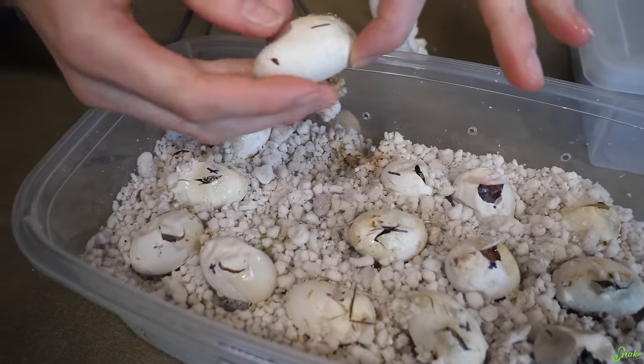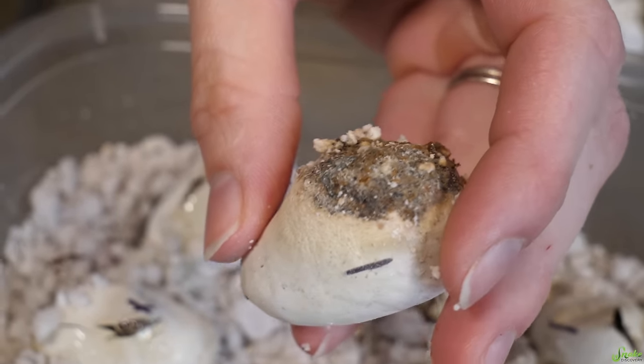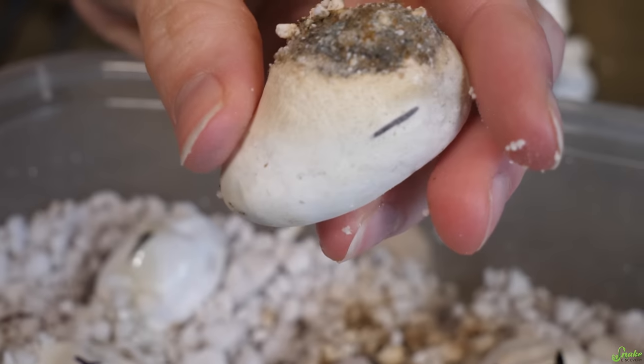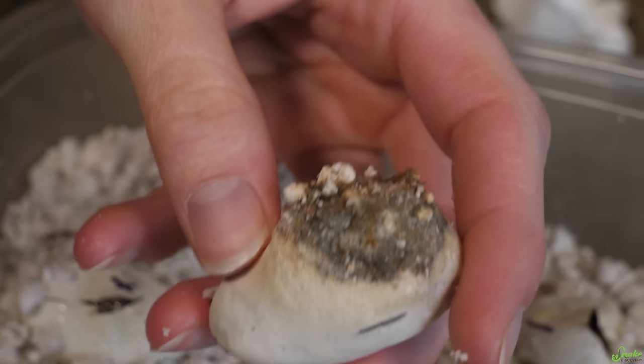The moldy egg. I was thinking it looks like an old calloused foot. Like a really old man's foot, you know? Yeah. It's like a geode. It does look like a geode. It looks like a topographical map of Utah.